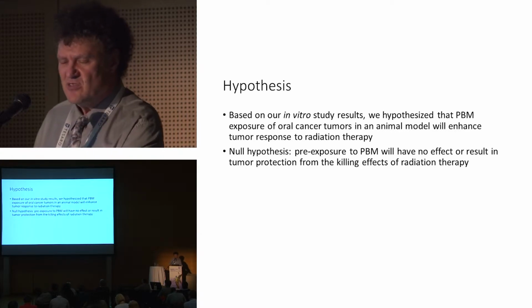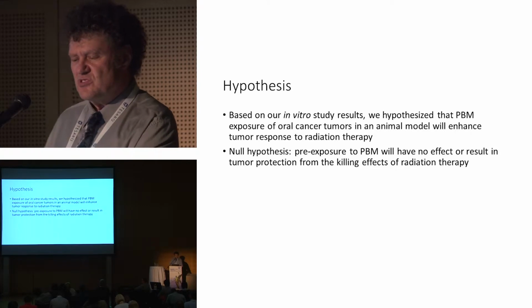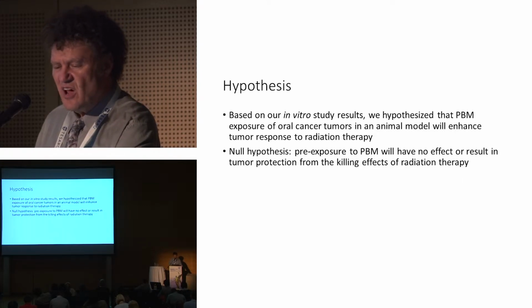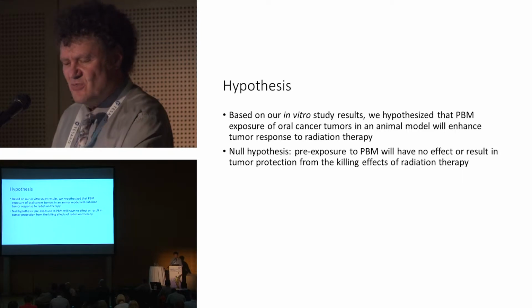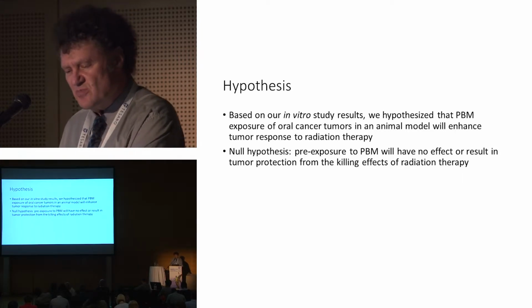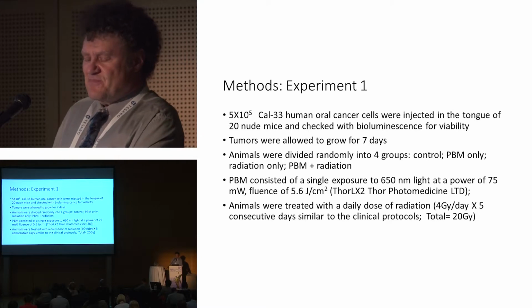So here is our hypothesis. Based on our in vitro results, we hypothesized that photobiomodulation exposure of oral cancer tumors in an animal model will enhance tumor response to radiation therapy. The null hypothesis was that pre-exposure to PBM will have no effect or result in tumor protection from the killing effects of radiation therapy. We did 3 experiments.